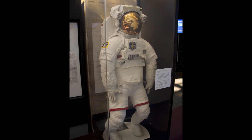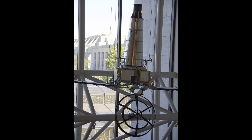This one was worn on STS-128, a flight to build the International Space Station. If you walk to the end of this wing of the museum, you'll see several items from the time of the race to the moon.